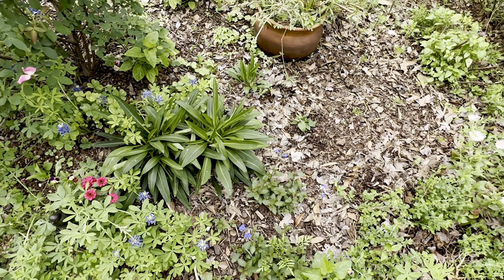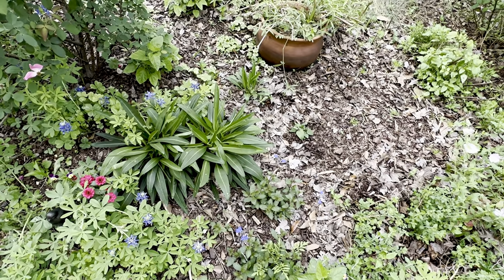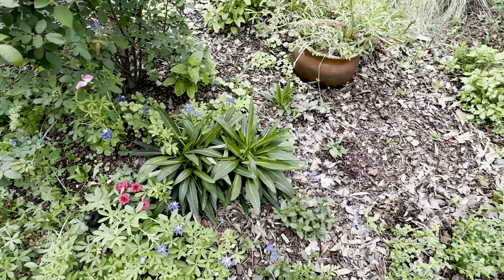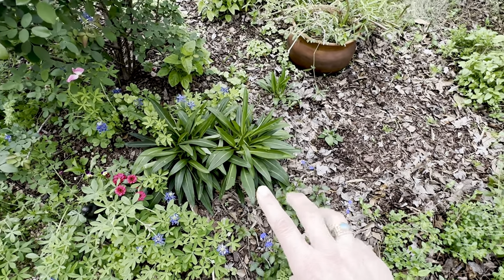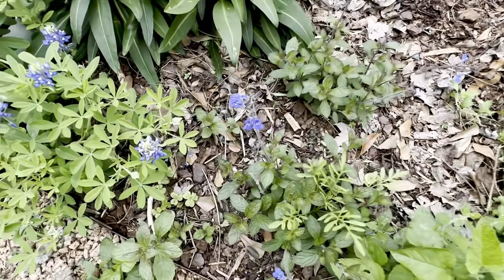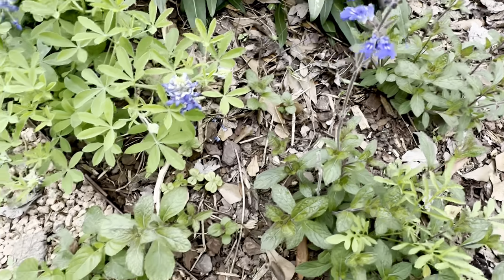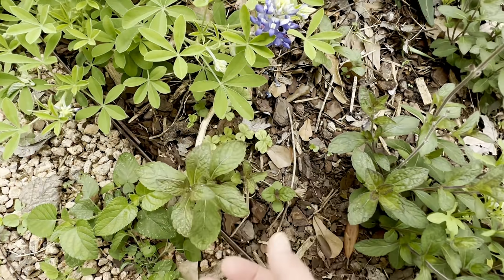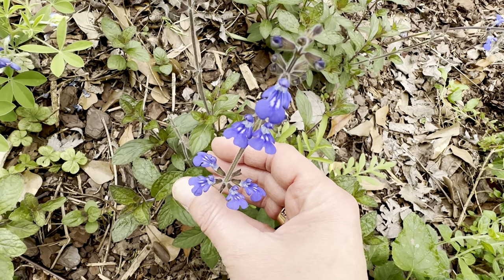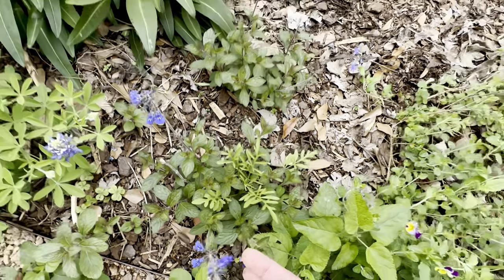These are, what's that called? A something aster. See, I'm not doing a very good job on my video today. This is a Stokes aster, and I can't wait to see it bloom. That's a native Texas plant. And then this is just a little, the tag just says bicolor sage, and I do have some coming back from last year, and this is what I bought just this spring, and it's such an electric blue. I can't even get over that color. I love it.